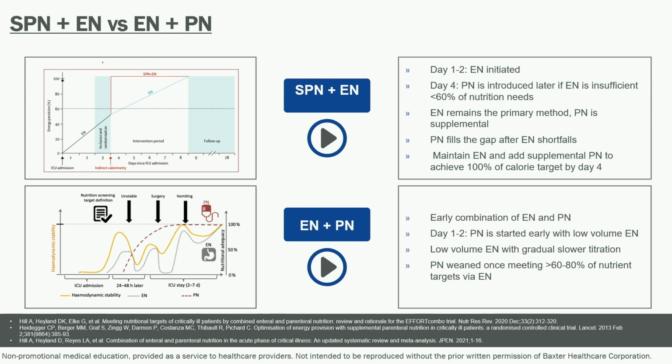You also maybe want a slower, more gradual titration for EN, such as 10 mLs every 8 or 12 hours, because maybe they're hemodynamically still unstable or they're at high risk for GI intolerance. So PN is running in the background with a slower EN titration until you're able to meet 60 to 80% of nutrient targets by EN alone.